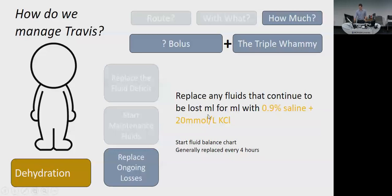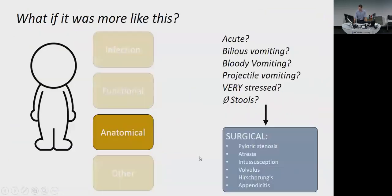So really the things you need to know: for the bolus, we're using just normal saline. For the deficit and the maintenance fluids, we're using the normal saline with the dextrose. And for the electrolytes and the ongoing losses, we use the KCl. Happy? Blank faces is always good. Okay, so that's fluid management, and we'll come back and touch on that a bit later.